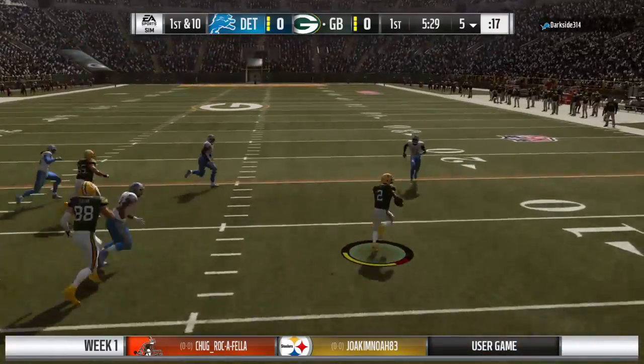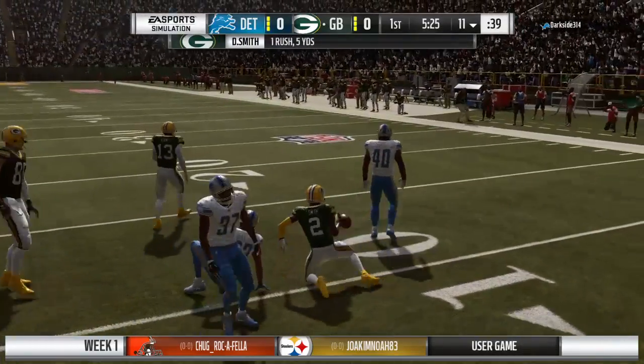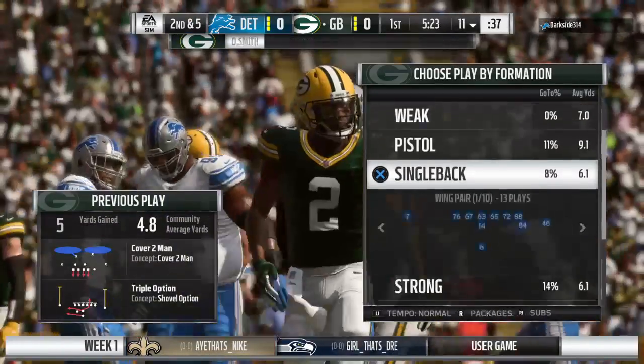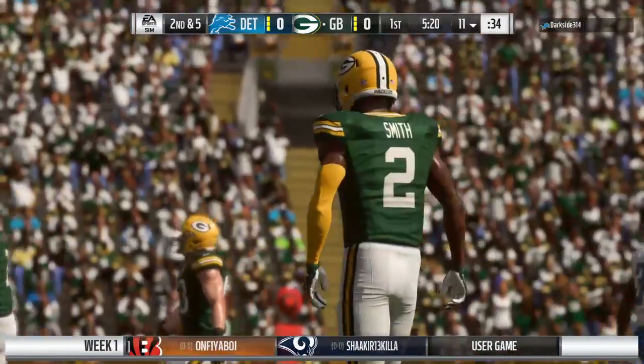They begin with a run by Smith. Evades him at the 10, and able to break one tackle, but then quickly brought down. 5 yards is the tally on first down. That brings up 2nd and 5.